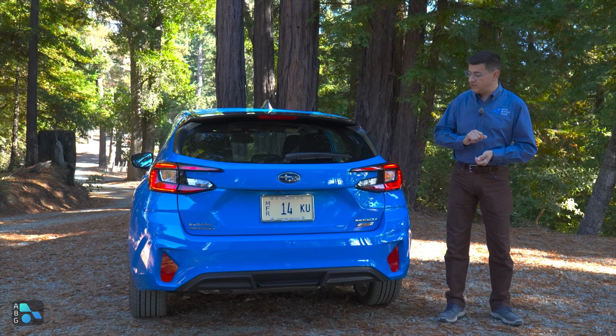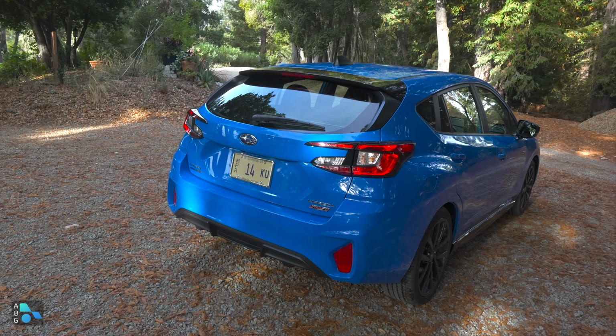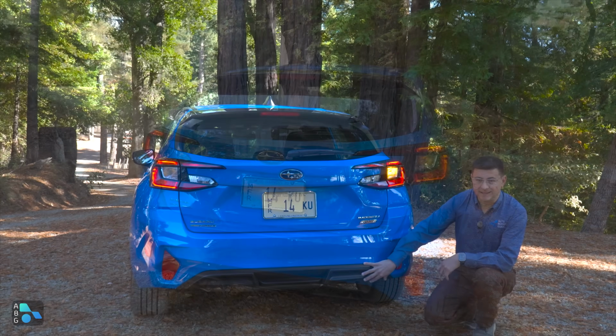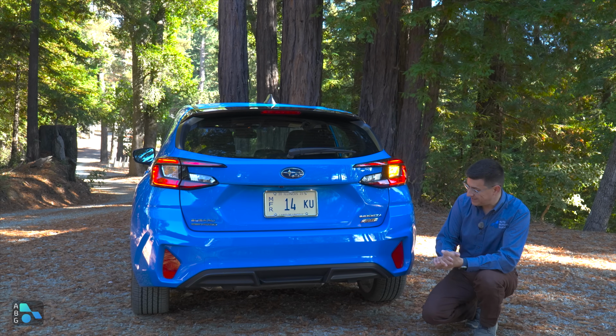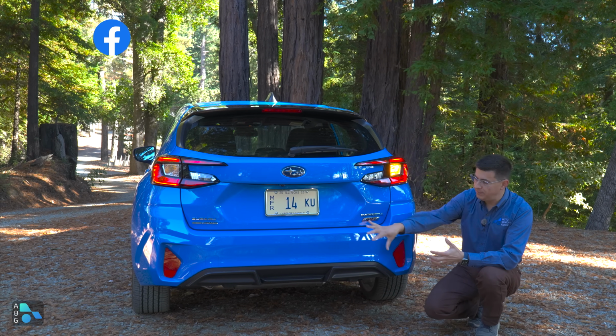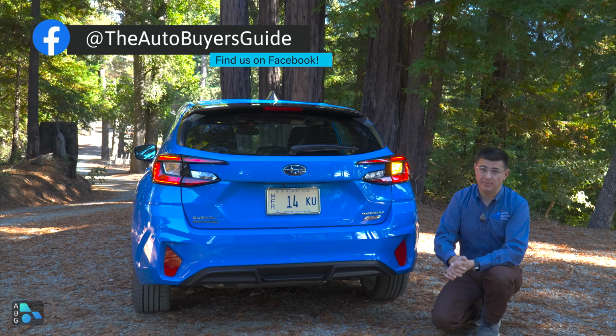Since we're driving the RS trim, not only do we have the RS badging back there, but we have the shiny black spoiler on top of the hatch. But again, relatively little black plastic, especially the matte black plastic around the vehicle, just this tiny little trim strip right down there at the bottom of the bumper. The single exhaust tip is tucked up under the rear, no big exhaust tips hanging out in the back. If you want that look, that's going to be the WRX.